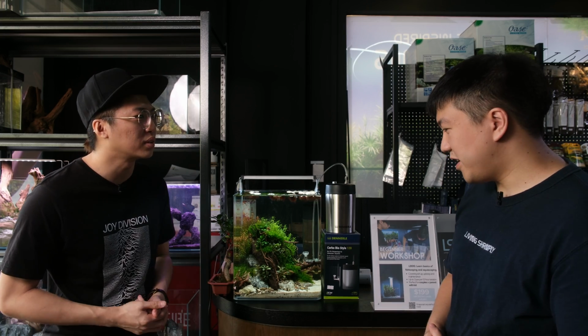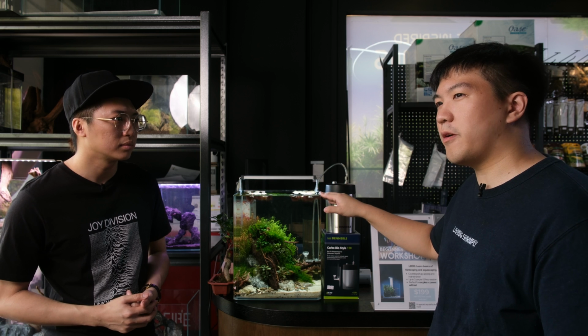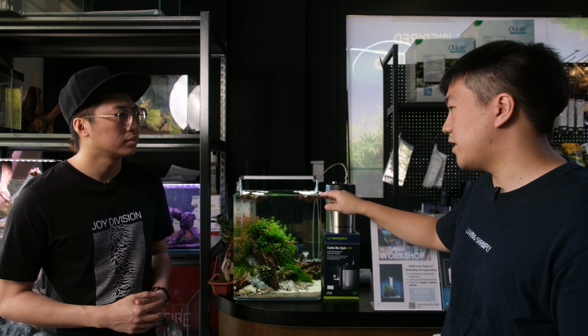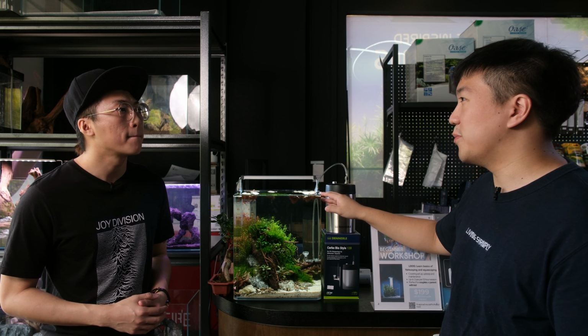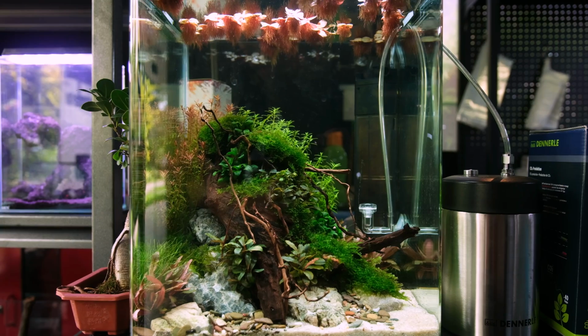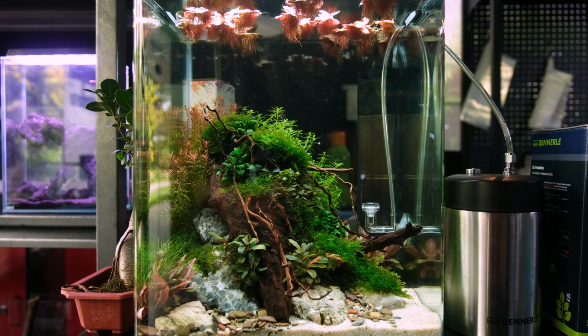So Eugene, maybe tell us a bit about this setup here, what the concept is, who scaped it, and also a bit of the equipment as well. Right, yeah. So this tank was actually scaped by Volker Jochum from Denala. We actually brought him down for a live scape demo, where he taught over 30 participants how to build a scape. And it was entirely using Denala's features. So we have a Denala tank here, which is a cube style. It's a 30 by 30 with a 35 cm height.